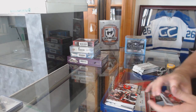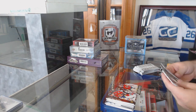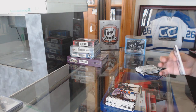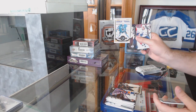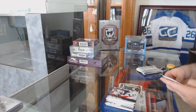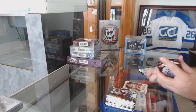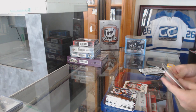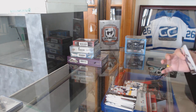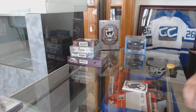Sam Britton, Young Guns for the Florida Panthers. Matt Molson for the Buffalo Sabres, Canvas. Martin Jones for the San Jose Sharks, OPG Update. Mike Condon, Portraits Rookies for the Montreal Canadiens. Hunter Shinkaruk for the Vancouver Canucks, Young Guns. And a Mikko Rantanen for the Avalanche.